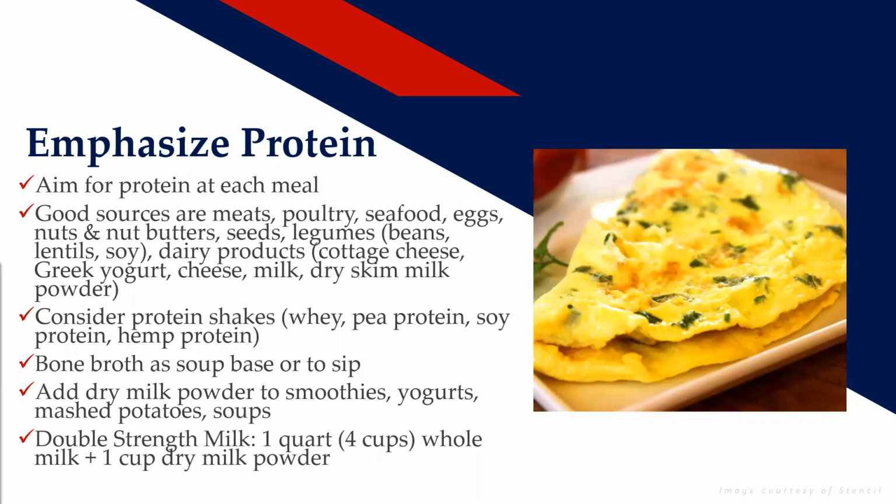And then emphasizing protein. So protein is so important during treatment. We want to aim to get some source of protein in each meal, usually during treatment. Good sources would be meats, poultry, seafood, eggs, nut butters, seeds, legumes, dairy products, cottage cheese, Greek yogurt, milk, dry skim milk powder, all these things.